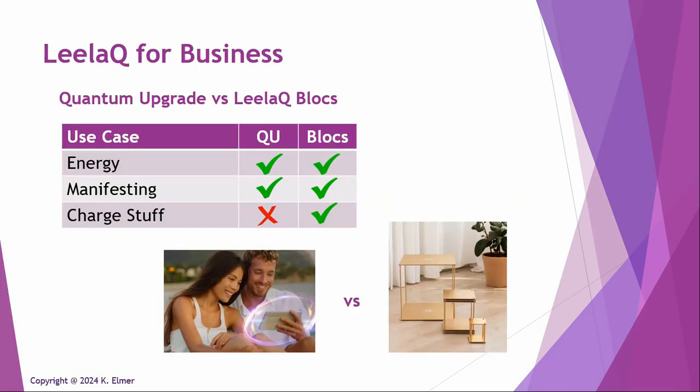The very first thing that's really important to understand is that whether you choose to use the upgrade service, the quantum upgrade, or you choose to use a block, these are the two tools that are applicable for business purposes. What these two tools do is send quantum energy, that positive life force, to any place in the universe. They can also manifest things. If you're familiar with the idea of manifesting, if you want to bring something into your world, like prosperity, or peace, happiness, calm, that's manifesting. You can use both of these tools to do that.